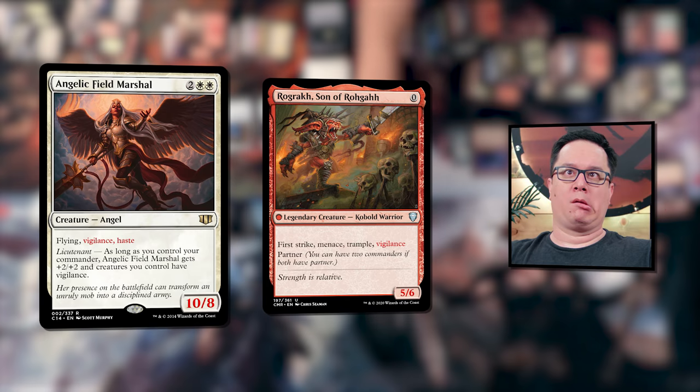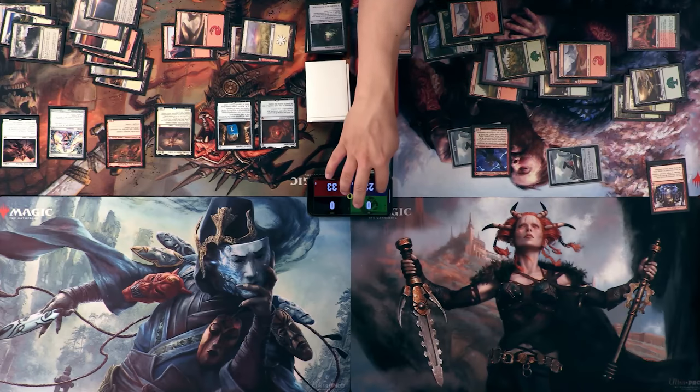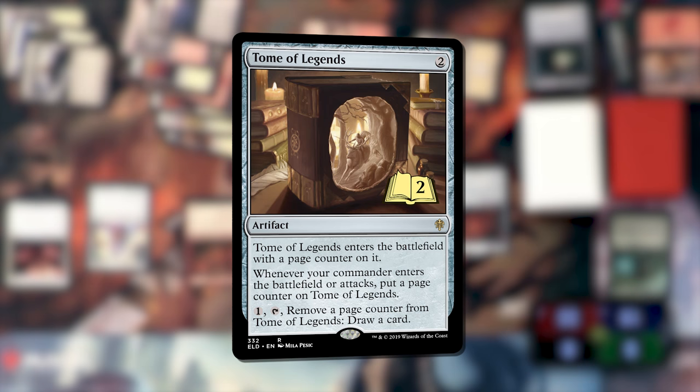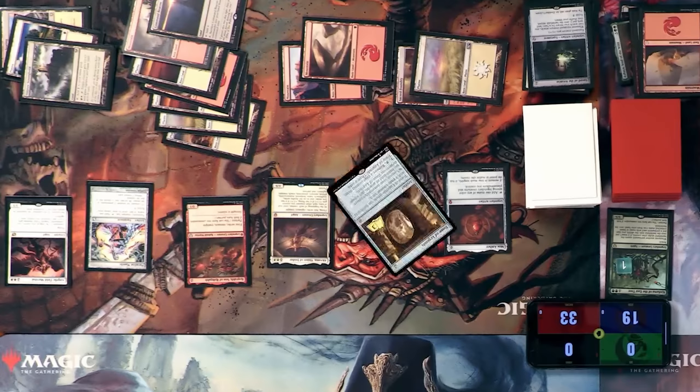Ouch! And go to 19. Now that Josh is down to 19, I'm pretty sure I can build a board big enough to kill him next turn. I just have to hang on one more turn. And because I attacked with Rograkh, who's my commander, I put another counter on my Tome of Legends. Wow, I love the deck building here.